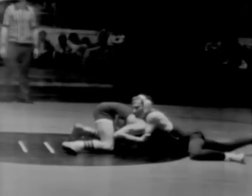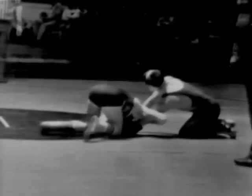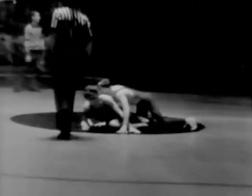About 19 seconds left in the first period. No score. Rabin goes back to you. Hopkins playing a little touch and go, trying to go underneath, trying to control an arm. Try a drag or a shove. Rabin going behind, given 2 points for a takedown right at the end of the first period. Rabin scores a 2-point takedown.